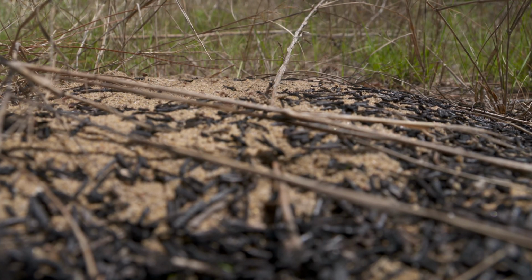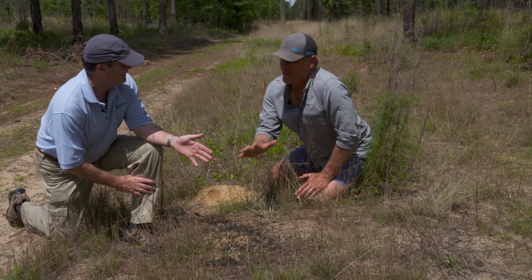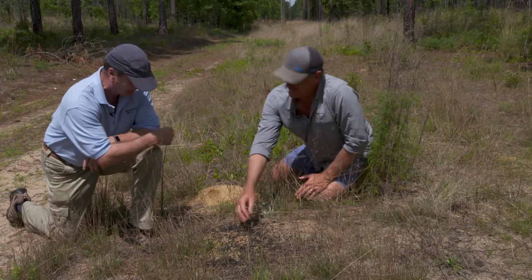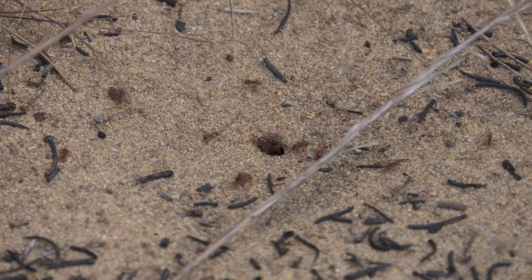The sting on this is supposed to be pretty impressive. Right, that's how they protect themselves. But they're really inoffensive. I mean, these guys don't look like they really want to come sting you, but if you mess with them, they'll defend themselves. So maybe we'll let these guys go. Let's leave them alone and see what else we can find.